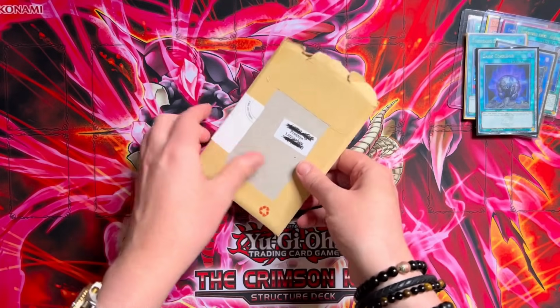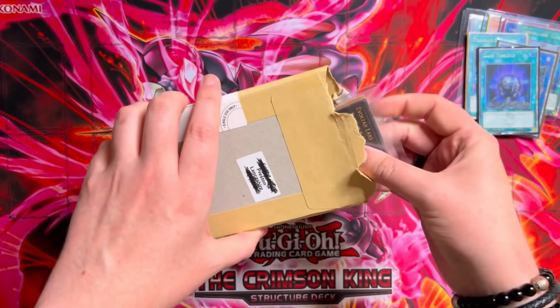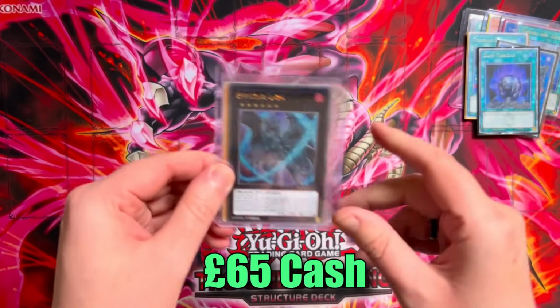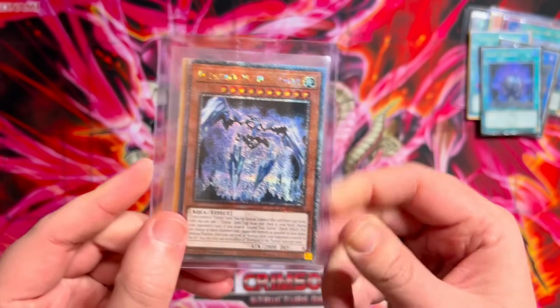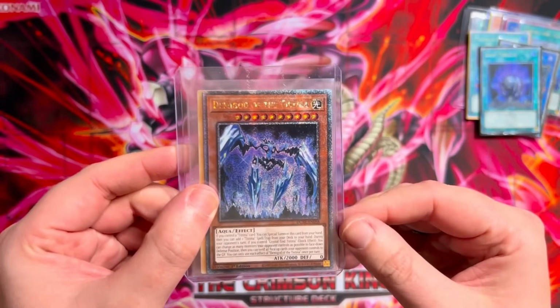Next up, I think this was a trade. No, this was a purchase from the trade group from down in England. We got this off of Anthony for £65. Not just the Evolzar Lars, but also we got the Demigod of the Testina as well. Unfortunately, the second wave of the archetype was not as cracked up as people were hoping it would be.